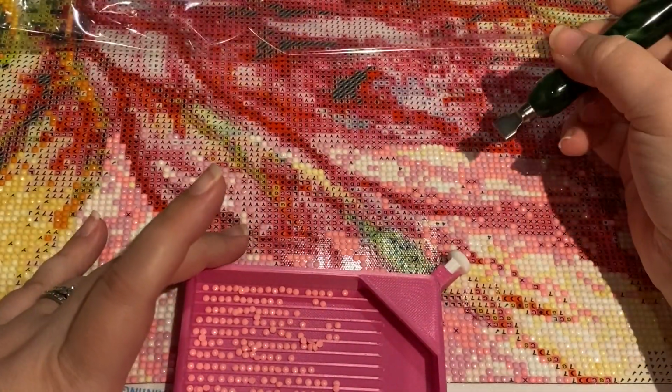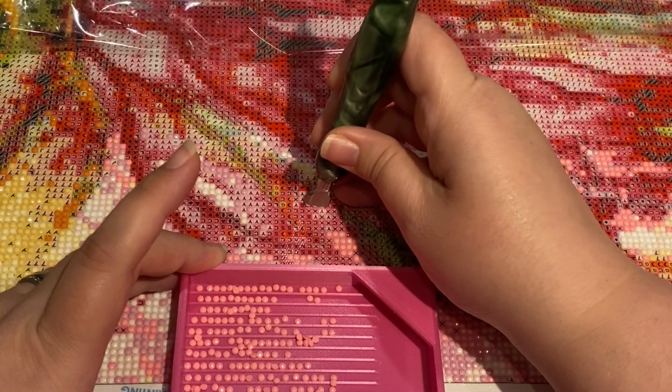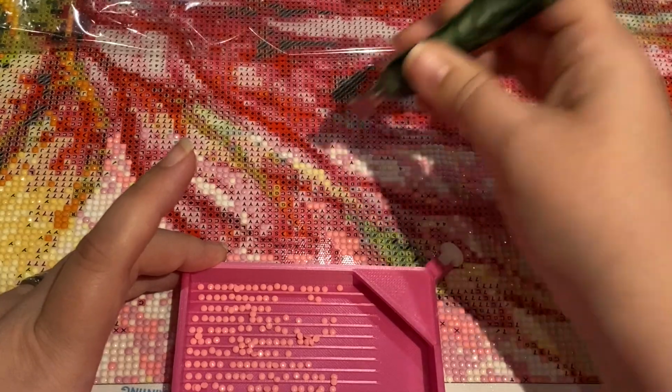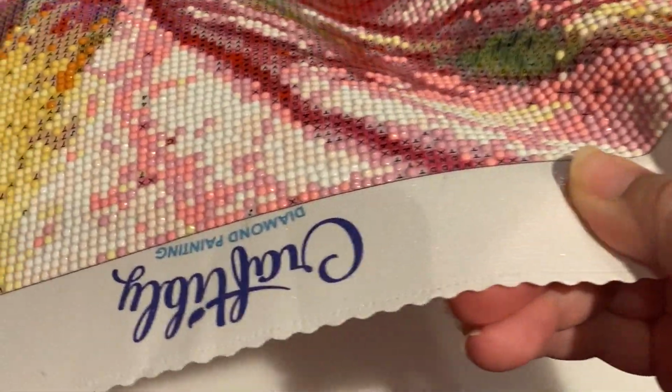Hey everybody, welcome. This is my first WIP N Chat in a while, so I apologize if I am a bit rusty. You might be wondering, what in the world am I working on? I'm actually working on a Craftibly. Let me just kind of make a lot of noise as I grab it for you and show you the picture.